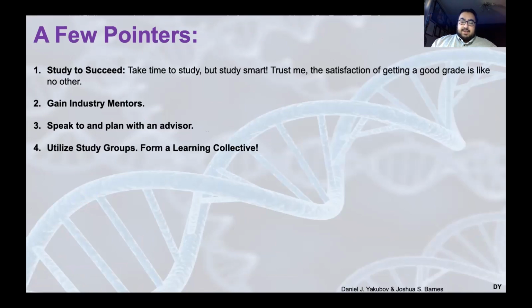Okay, it's just some of my advice. A few pointers. Study to succeed. Put time into your studies. Don't be too shy to spend more than 2-3 hours on one lecture. It's better that you grasp the concept than to kid yourself and not understand.